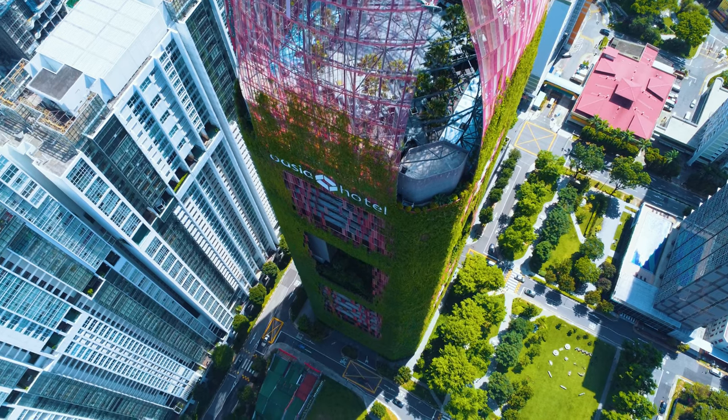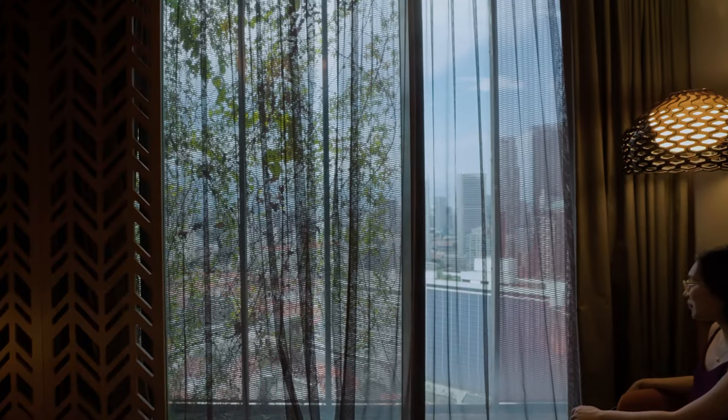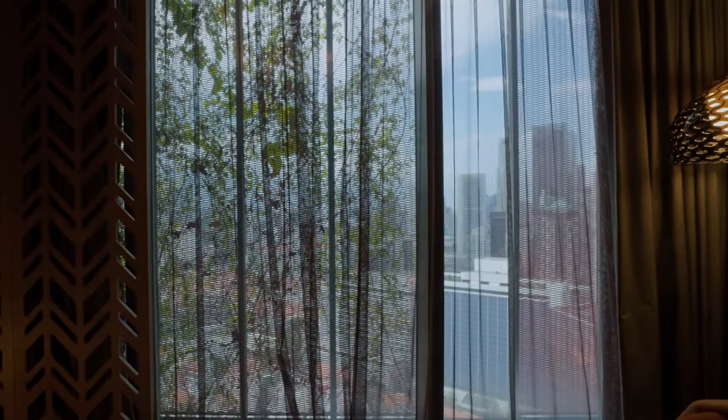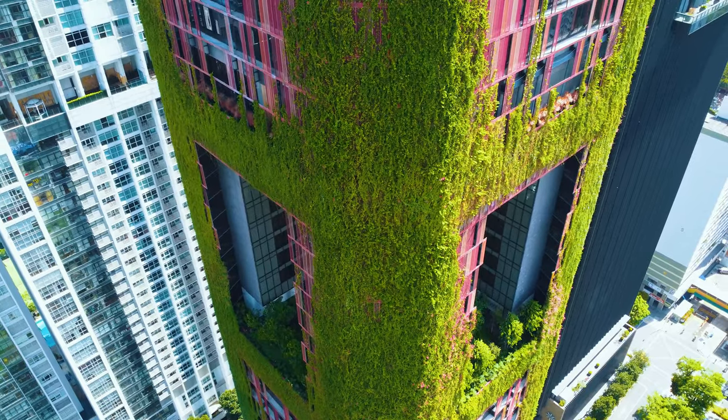Good location, semi-good facilities except for the gym. And being such a tall hotel, there are barely any views from the entire hotel, even on the 27th floor, even from our hotel room. Even from the 12th floor, you could barely see anything because everything is covered with the facade and the vegetation. And this is the end of this hotel review.